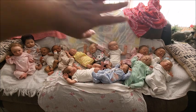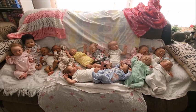Excuse the blankets over my couch, but this is all that I could do. But here are my babies. They are not in order, but I do know my first one, my last one for sure.